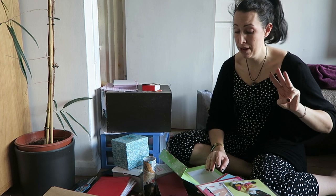Things to keep. And to be able to keep them, I must love them or need them. Things to give away, which are useful items, but they're not useful to me anymore, and I can't see any way of them being useful again. And things to go in the bin.